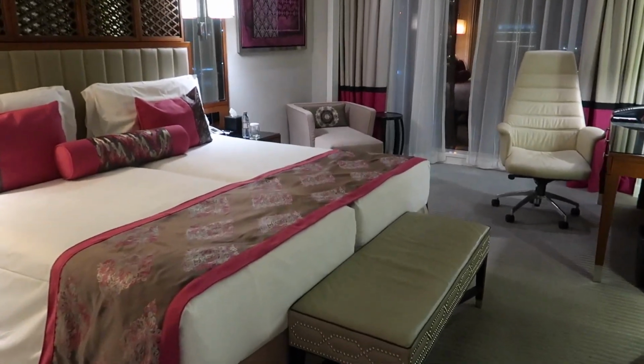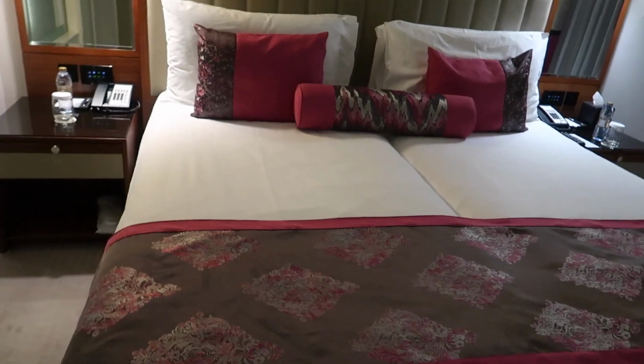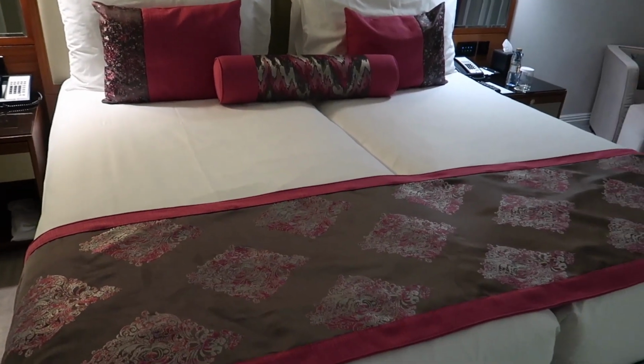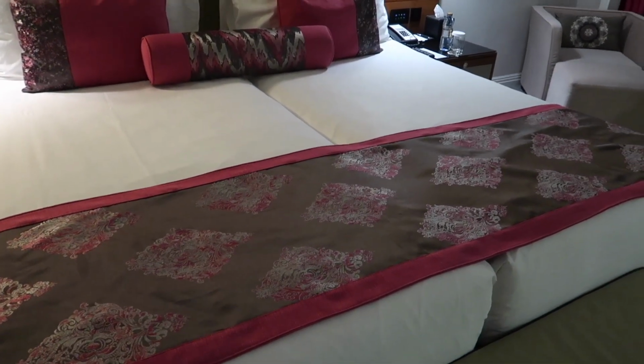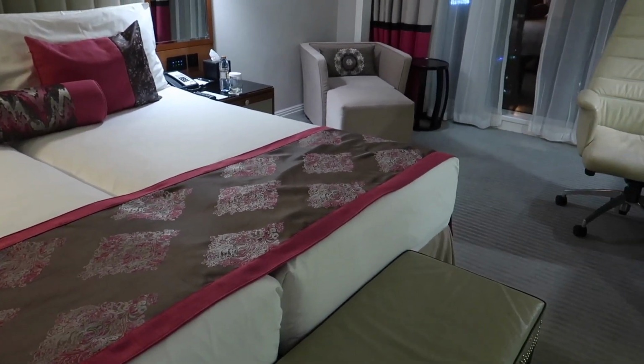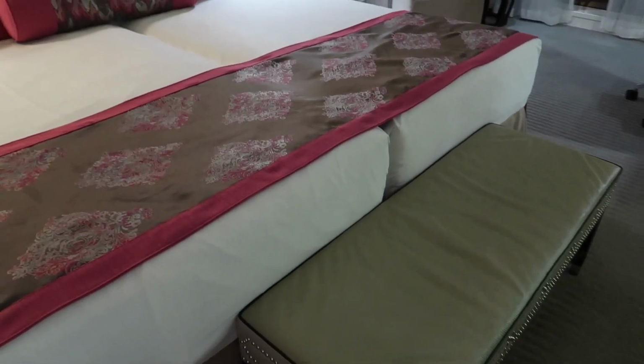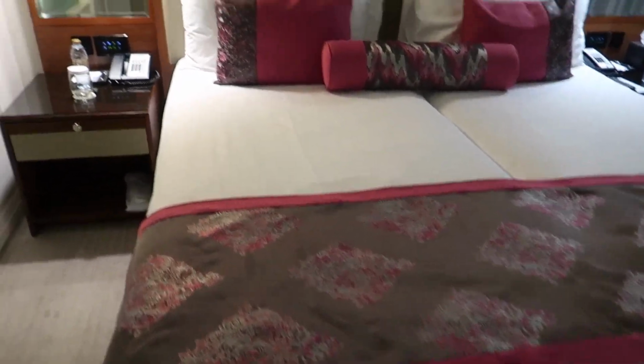So this was a little confusing to me. We kind of went round and round with the front desk. So this is a double room. So these are two twin beds that convert to a king. Now there's three of us. So they are going to bring in a rollaway bed for the third for my son. So we have two twin size beds.